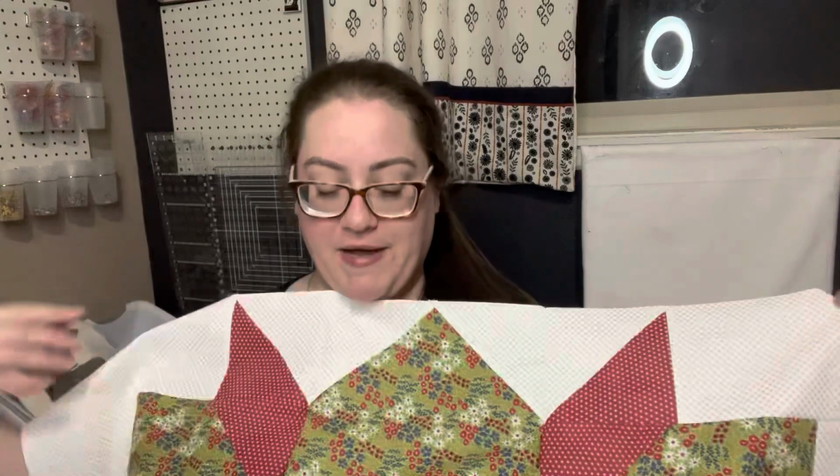It is super quick to cut out. It is super quick to put together. It came together beautifully. The fabrics that we picked out together, I think they work so well together. Anyways, this is going to be stunning, like gorgeous, stunning.